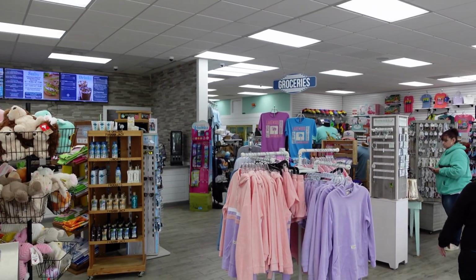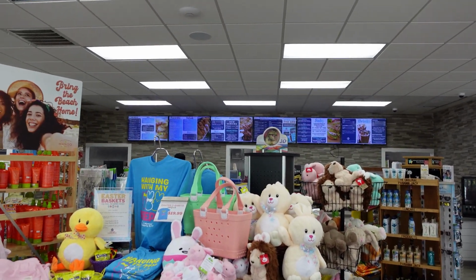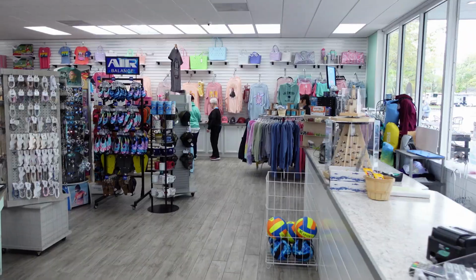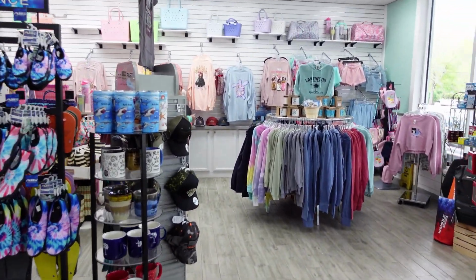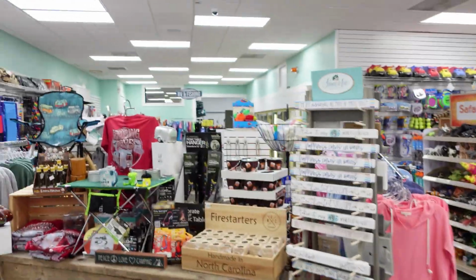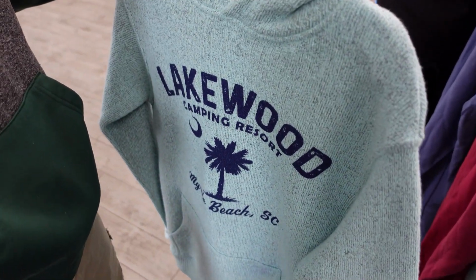Okay, here I am. There's the groceries right there. Above there, you can order all your stuff to eat. And there's the ice cream place right there. All your apparel. I want to come in and get a Lakewood sweater with a hoodie, so we don't freeze in the car. Let's go over here. Yeah, so they fit for both?